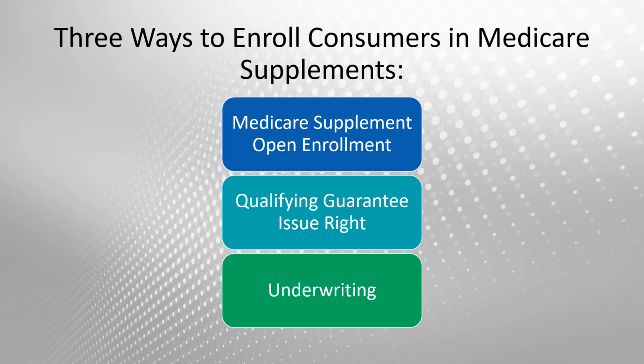Your open enrollment period, not to be confused with the Medicare Advantage open enrollment period, is a 6-month window where your client is 65 years old and has Medicare Part B. So if they're 65 and their Part B starts, their clock starts for their open enrollment period. During this time, they can enroll in any Medicare supplement of their choosing with no underwriting.